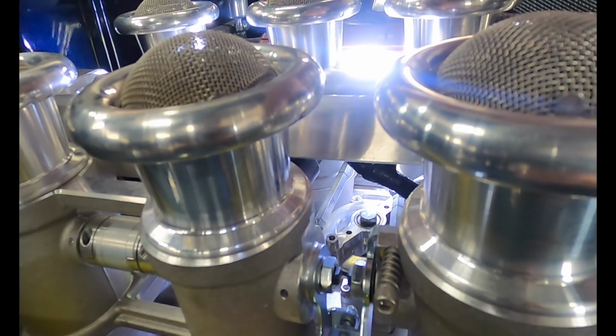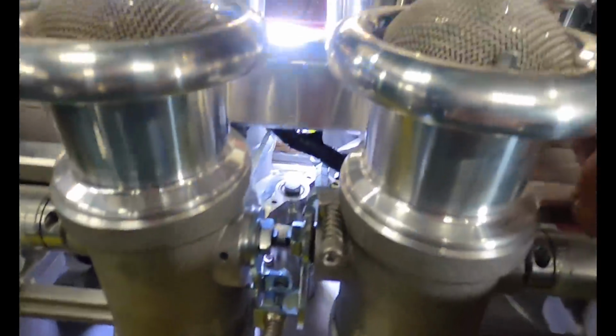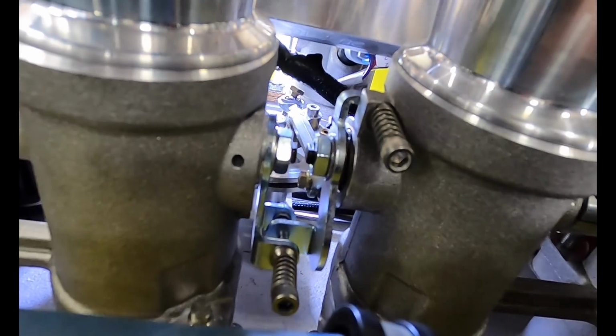Oh, okay, there's one. Now we got to get that. We have to get that bolt out. And then, where's the other one at? I can't see it, but it's right there. Let's get the bolts out.